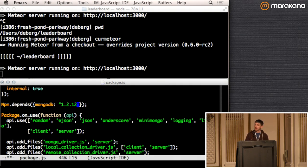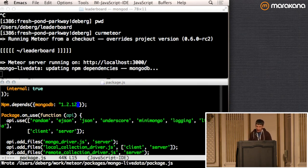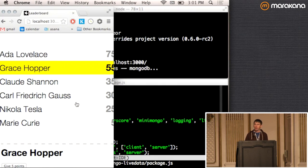And let's say I want to downgrade to version 1.2.12 to look at a performance degradation or something. So I save the file, and in real time, Meteor is going to notice the dependency change on the NPM module, fetch the new version of the MongoDB NPM package, shrinkwrap that so that it's tied into the version of the application I'm running, and then restart and do a hot code push for my app. And so I still have my app running, and I hope that that version of the driver doesn't change it.